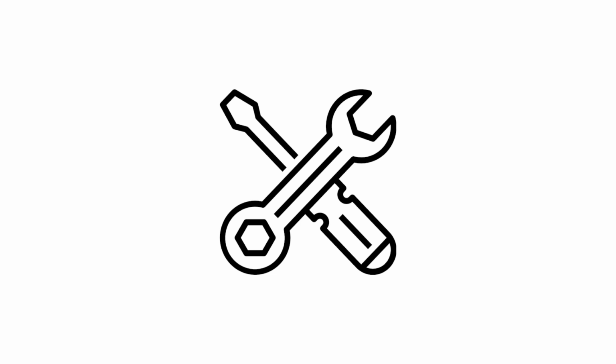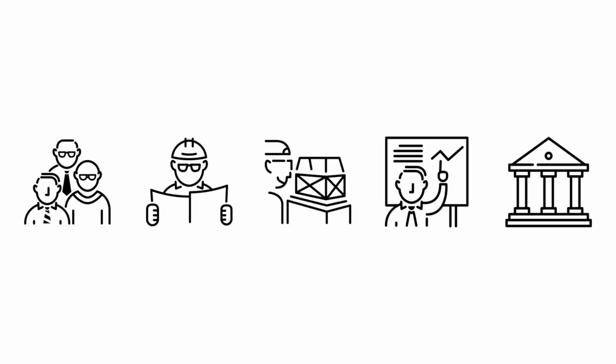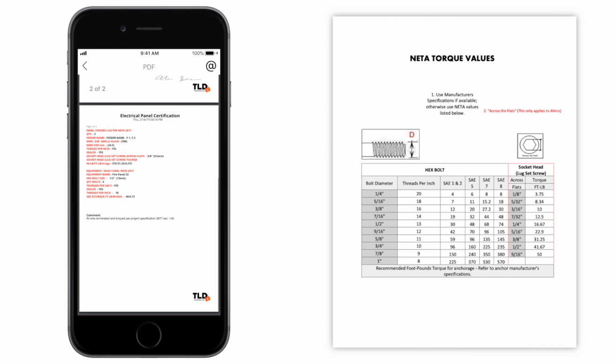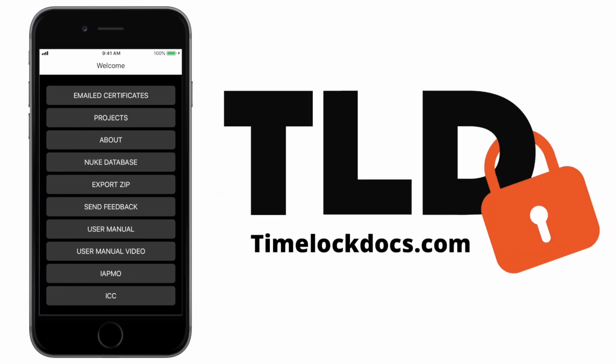The TimeLockDocs apps improve accountability and give clients, engineers, architects, building owners, and government agencies detailed proof of work. Manufacturers are requiring more detailed documentation as well, so using our patent-pending instant documentation technology could even lower your institution's insurance risk. Streamline your inspection process, save money on maintenance and inspections, and reduce errors with TimeLock documentation.